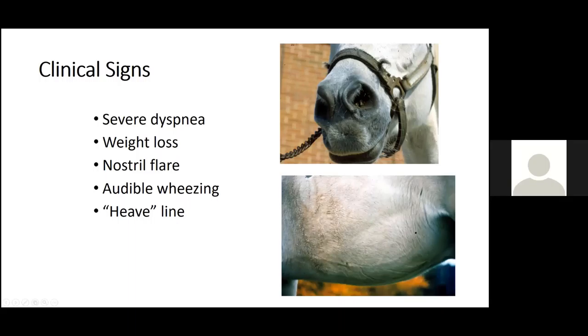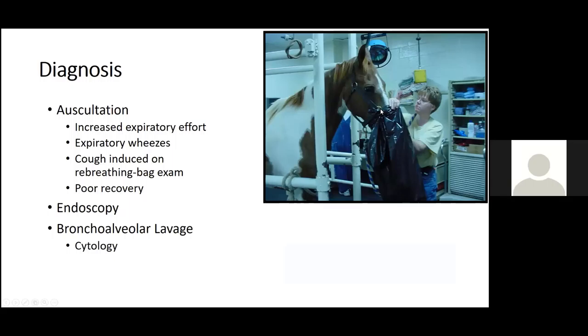When we listen to them as veterinarians, we'll often hear wheezing during that expiration phase. If they're severe enough, you can hear this without a stethoscope, standing beside your horse, holding them on a lead shank. But the heave line is pretty classic once it develops as well. As veterinarians, we use garbage bags a lot to do a rebreathing exam when the clinical signs are subtle. Then we can listen to them with a stethoscope and try to appreciate abnormal airway sounds. And again, with this disease, wheezes on expiration are classic.